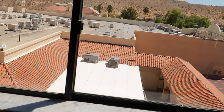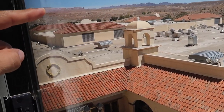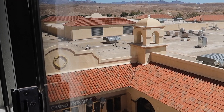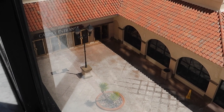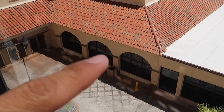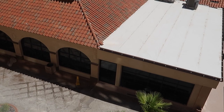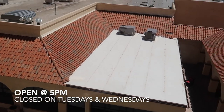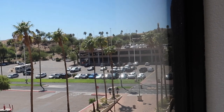So out here, we don't really have a great view this time. Last time we had a view of the river, which is right across the way over there. Right now we have a view of the front entrance, which is the casino entrance right down there. And last time we ate at Guy Fieri's El Burro Borracho, which is right there. And I believe they open at 5:30 p.m. just for dinner only. And over here across the way is the parking garage.